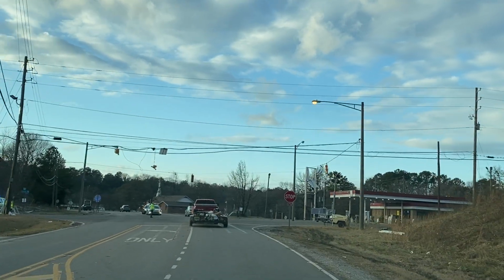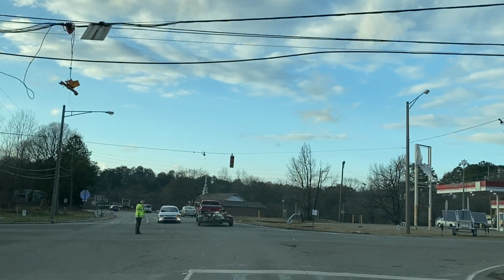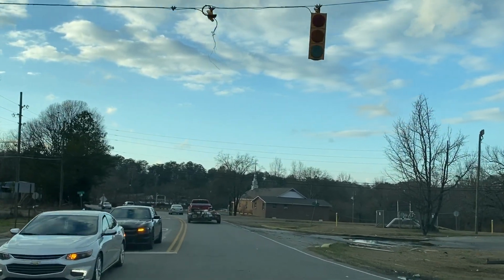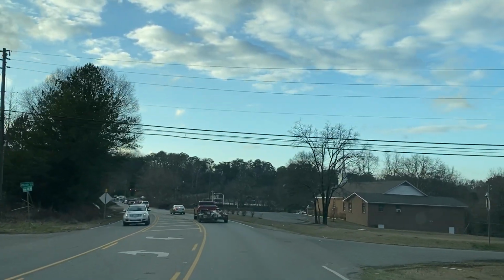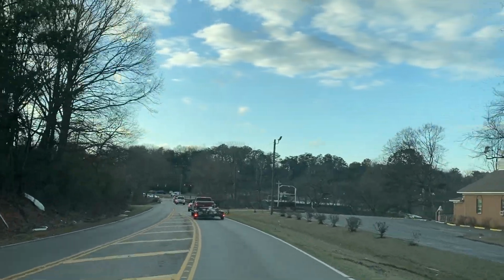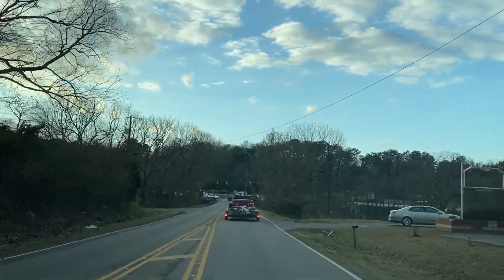It's blocked. Yeah. Yeah, let's go this way. Yeah, it's blocked. You can imagine how bad the damage is when they've had to block it. Yeah. It's totally destroyed back in there. Man, look at those houses up there, just totally destroyed.